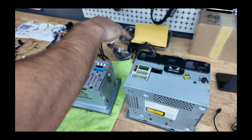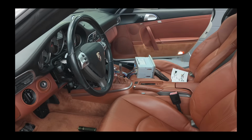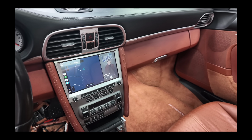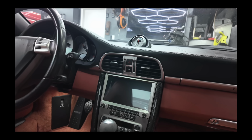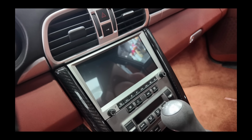Overall, I am still happy with the AliExpress unit. After all, it was pretty darn cheap, and it was plug and play, mostly. But a couple little things just bothered me, including the not matching, the trim not lining up that well, and, well, I just want to try the Porsche OEM unit.